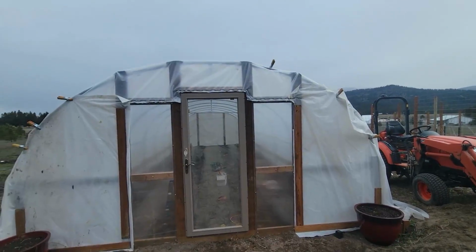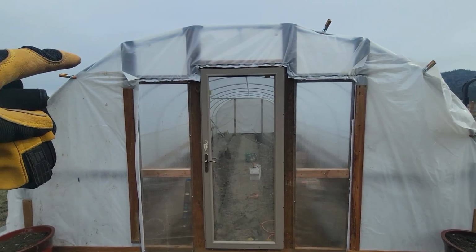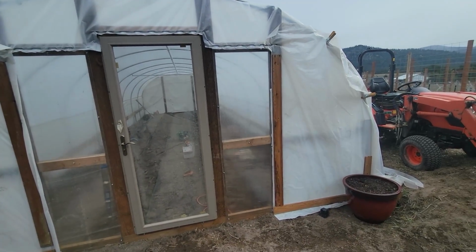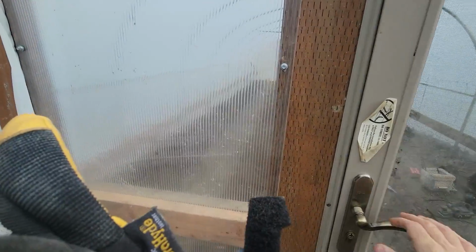So another very, very chilly day today. Never ends, never ceases right now. Hopefully next week, I think we're supposed to warm up a little bit, but right now it's like 33 degrees, wind's blowing like crazy. Okay, so here is the hoop house so far. We just did temporary plastic on these sides over here. We'll finish this off at some point, but we wanted to start getting it warmed up so that we can start utilizing it soon.